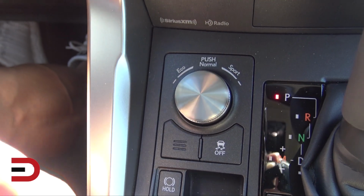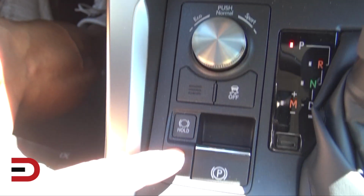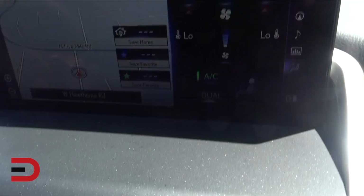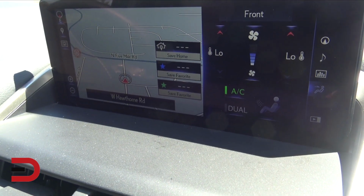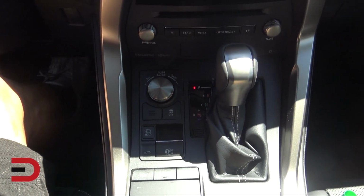And that's how I've achieved my 22 miles per gallon in mixed driving, which has been all in the city. Automatic brake hold, and here is your pad. Moving your finger on here moves a cursor up there, which is not the easiest thing to do when you're driving. Learning curve, you'll figure it out. There's your 6-speed automatic transmission.